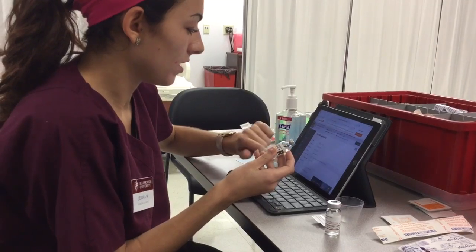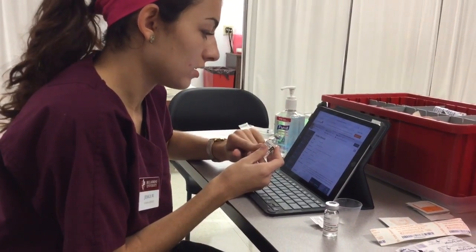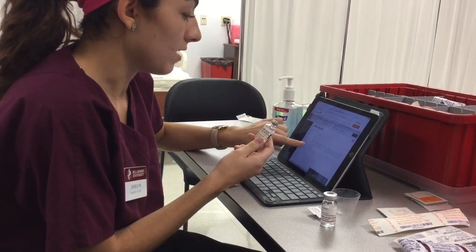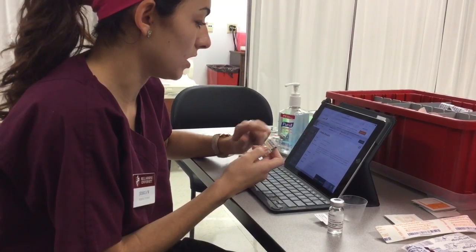Next medication is regular insulin for Meredith DeWitt. The medication is regular insulin. The dose is per low dose of a sliding scale, 100 units per milliliter. The route is subcutaneous and it's before meal, so we'll go ahead and give that to her before she has her breakfast.